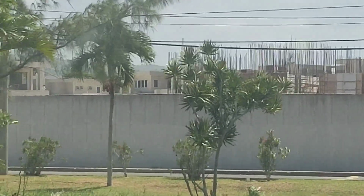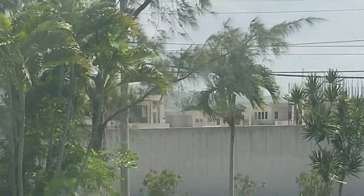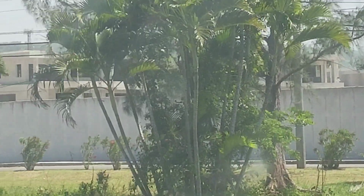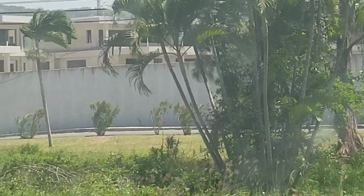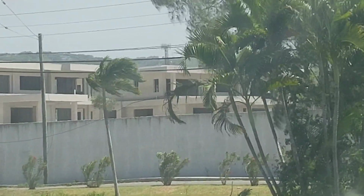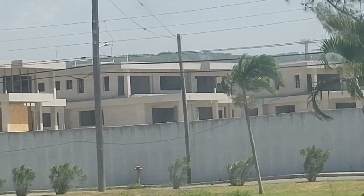So the price that we got was 1.85 million US, but we're not sure which one of the villas that is for. But as you can see, it's a very nice development. And with 5 bedrooms, it's definitely a nice property.